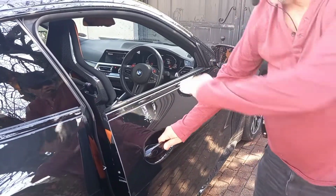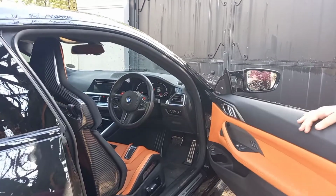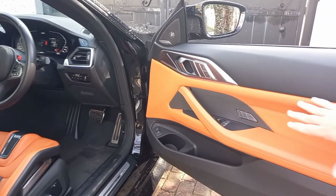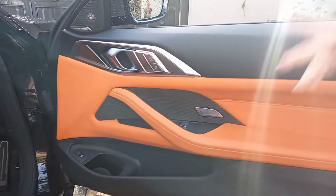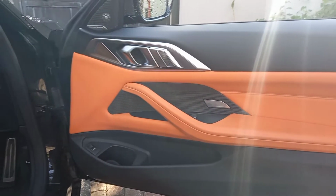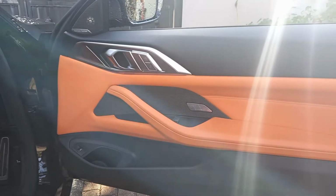The doors are long, they're low, of course they're frameless. But now, you've got to look inside. Starting even on the door panel, the orange trim. I've got to mention the orange trim. It looks interesting, it looks stunning. Whether I could live with it long term or not, I really have to think very hard.